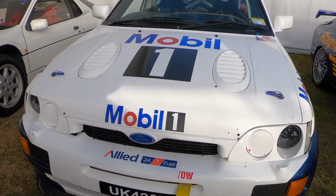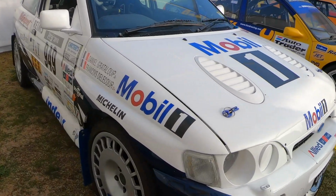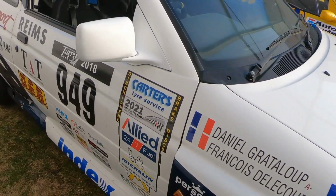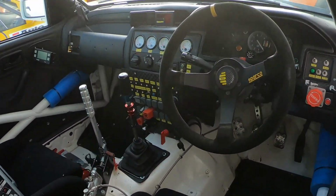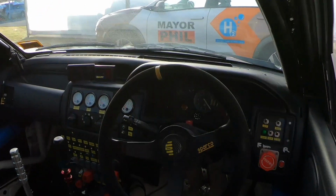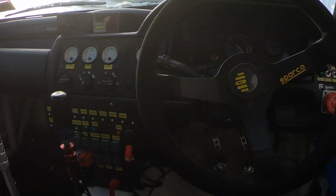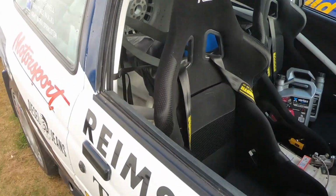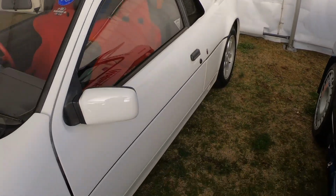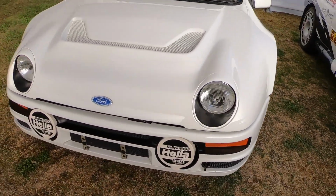And Brian Stokes' Sierra RS Escort Cosworth, sorry. The ex-Francois Delacour Daniel Grouillard car, built at Williamsport back in period. Remember when this car first turned up here as well, with Brian Stokes running it. It was a bit of a big deal, still is a big deal to be fair. I doubt there's many of these in the country.